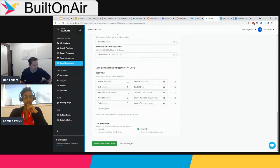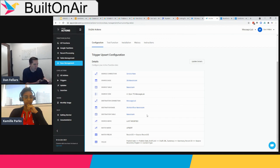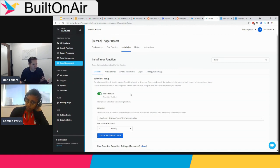And then attachments, if you're doing attachments, you can override what's already in there or append to the existing attachment array. And with that, you can then move data from one base to another. And those bases don't even need to be in the same account. They can be, but they don't need to be. So that's a very common use case for managing data between bases, and easy to set up. You can actually install it to where it runs completely on our infrastructure, so you don't even need to set up an Airtable automation.